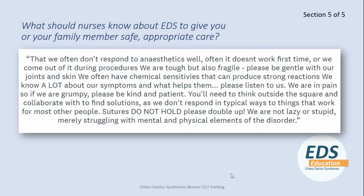Think about that autonomic dysfunction. They may have changes in their temperature, changes in their heart rate, changes in their blood pressure that are different than what you would expect in somebody whose autonomic system is working normally. Sutures do not hold. Please double up.